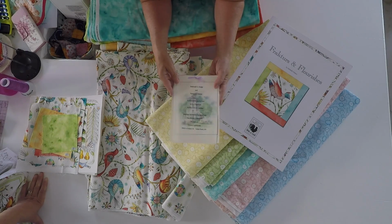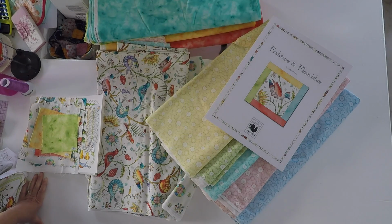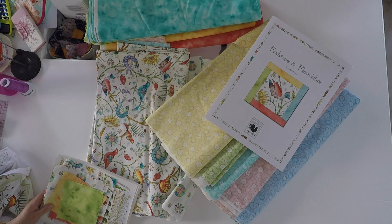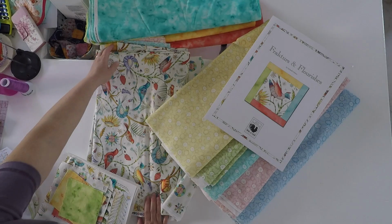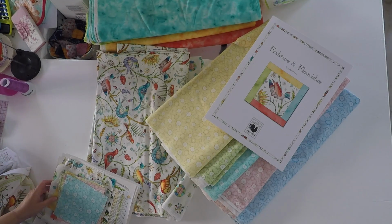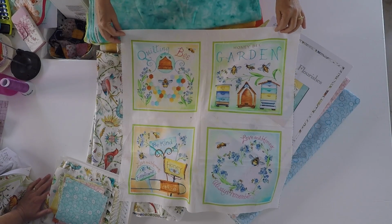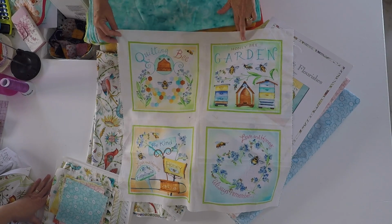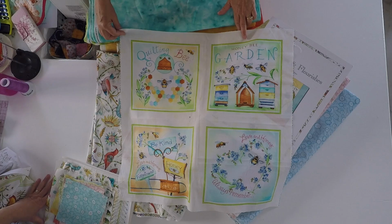Just so that you know, Michelle is also the artist behind our current project, which is our bumblebees. And the name of the fabric line is actually called Quilting Bees. And this is what we're working on right now. This is only 4 of the 6 panels. But I wanted you to know that that's what this one is.